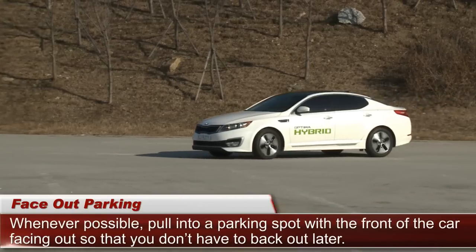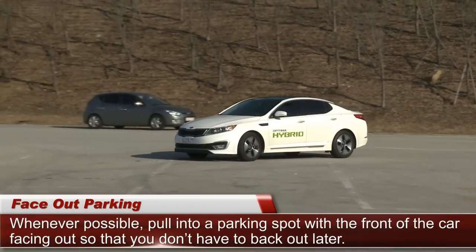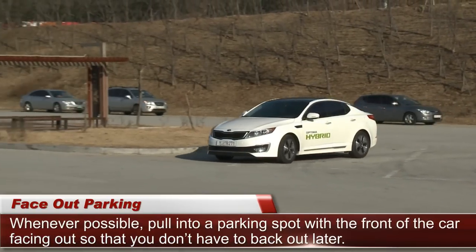Face-out parking. Whenever you have the opportunity to park facing out so that when you get back into the car, you drive forward, do it. Here we're going to describe face-out parking. But what we're going to do is pull through to the second spot. What it does is it sets us up for success when we leave.